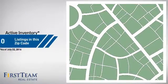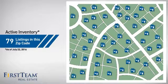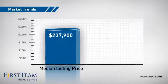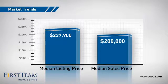Wondering how it stacks up against the competition? There are now just under 80 homes on the market within this zip code, with a median list price of just under $240,000 and a median sale price of $200,000.